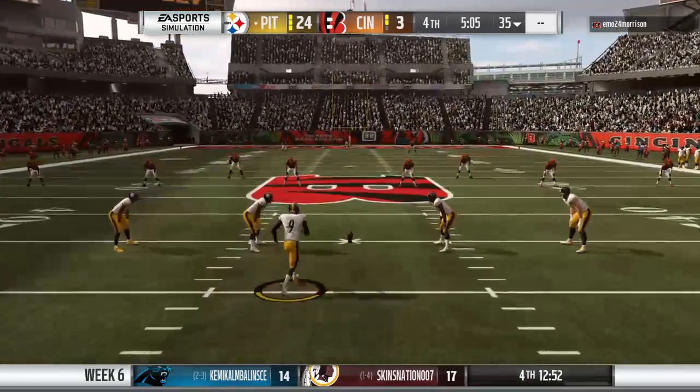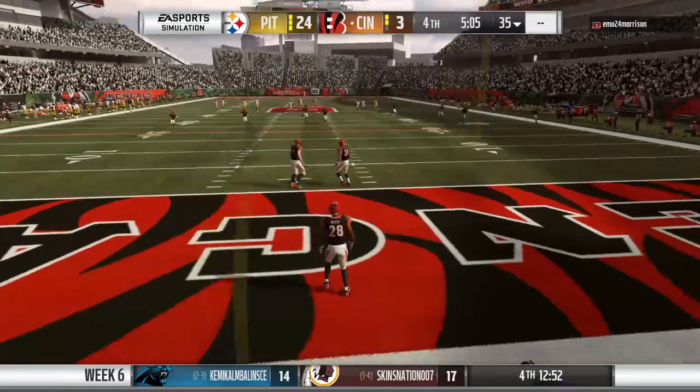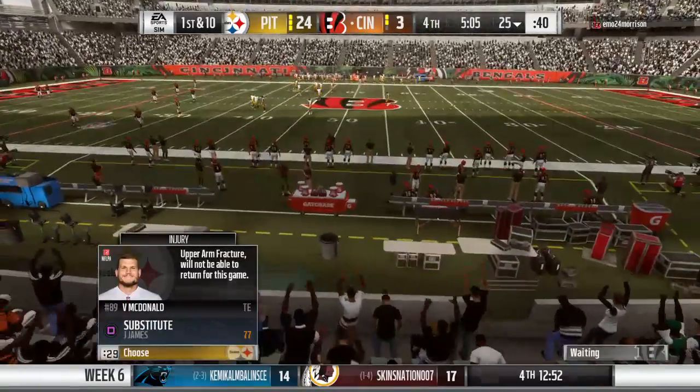Boswell on now to kick this one away. And that'll carry over the back line of the end zone for a touchback.